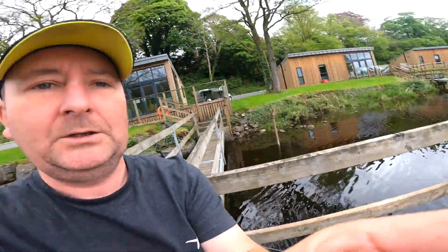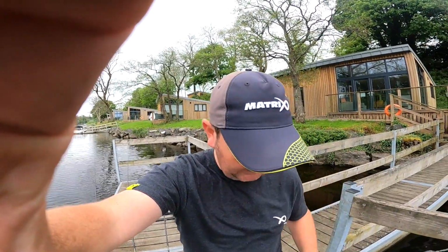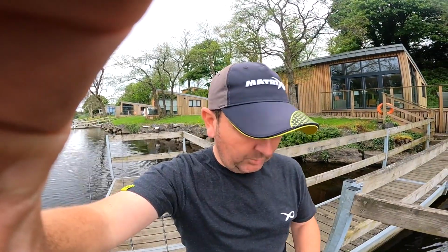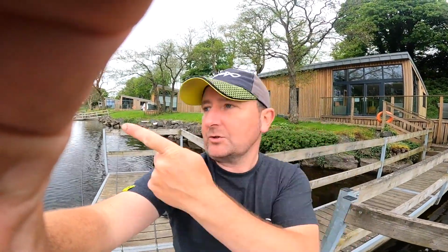Okay, same mix again, 2 parts of the So Natural black and 1 part of the So Natural skimmer, exactly the same mix that I've used all week, mixed with some molasses in the water as well. So I'm putting 5 balls in on that line, and then I'm going to start off at 35 meters and just keep dropping that feeder in, fish for anything, and then hopefully a number of fish are going to rock up on that 30 meter line.